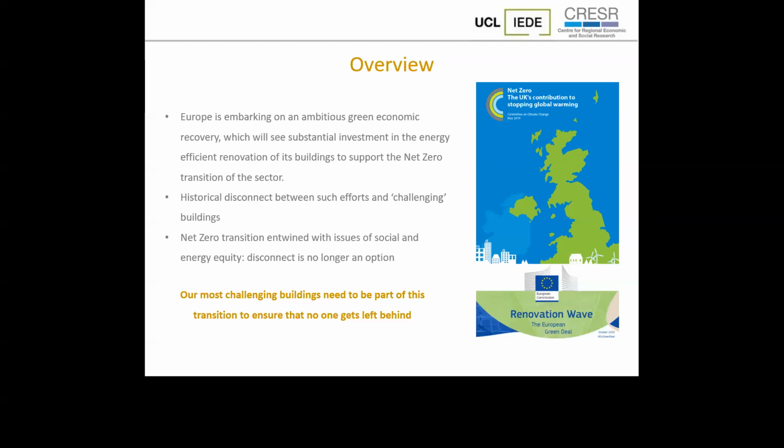However, as the net zero transition becomes more entwined with issues of social and energy equity, this disconnect is no longer an option. So the main driver for our work is that we believe that our most challenging buildings need to be part of this transition to ensure that no one gets left behind.